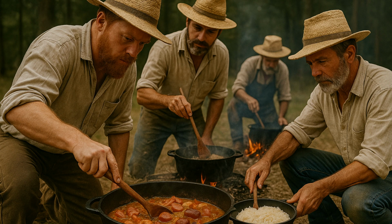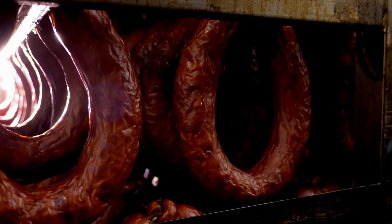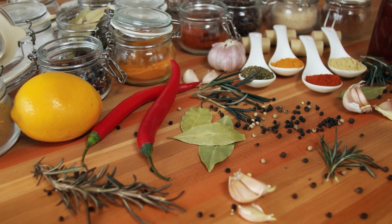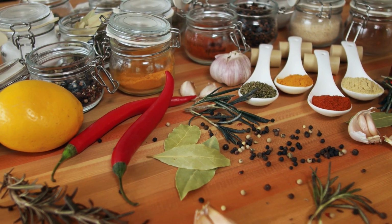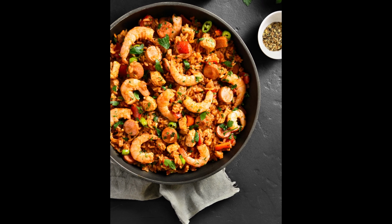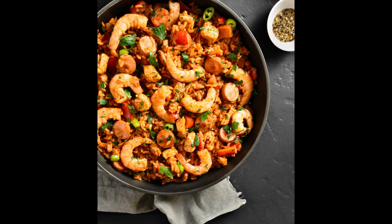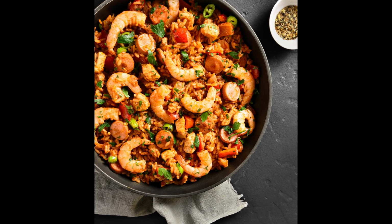The French Acadians from Canada, later known as Cajuns, added their own rustic touch, blending local rice, smoked sausage, and seafood. The African and Caribbean influences brought bold spices, rich broths, and slow simmering techniques, transforming jambalaya into a one-pot wonder. What started as a necessity, stretching ingredients to feed communities, became a signature dish.